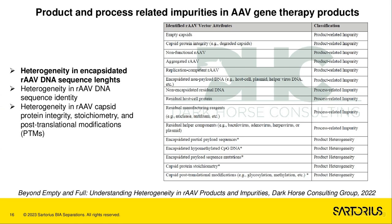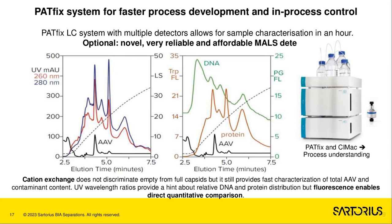Before going to this, maybe I draw some attention to requests coming from the industry and also from the regulatory bodies, not only to remove empty capsids when we are dealing with AAV, but more and more also to remove partials, dense, and other species of the AAV which are not the product, so the AAV with the gene. Here is one of such letters published by Dark Horse Consulting Group last year, directed to the FDA. And now we need more analytics to better understand what's going on, and also to study how to reduce the capsids, which may be regarded as impurity.